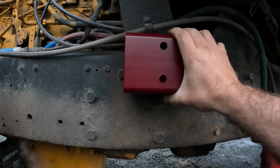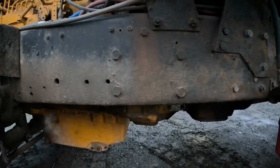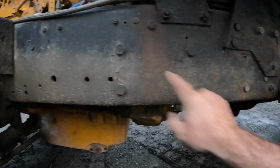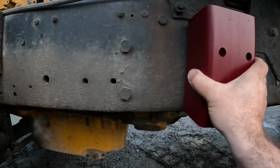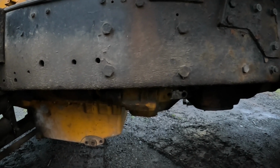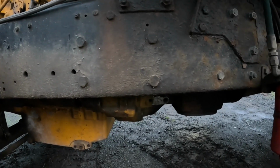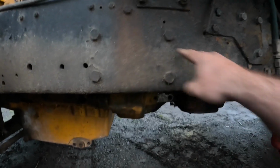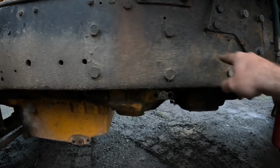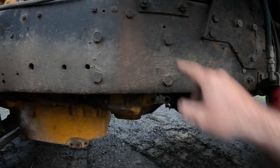The horns are going to mount on this, and they're going to face downwards towards the ground. These four bolts here are the motor mount bolts. I was thinking about mounting the horns to the motor mount bolts. However, I don't feel like screwing around with them. I'd have to jack up the motor and take the weight off it, and there's a bunch of lines and stuff that run underneath, and it's a pain to get to the other side of these bolts.